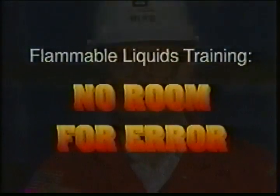The more you know about flammable liquids, the more cautious and alert you are, the safer you'll be. So take the responsibility for safe work habits. Do it for yourself, for your coworker, and for your family. Remember, with flammable liquids, there's no room for error.